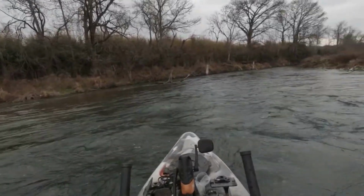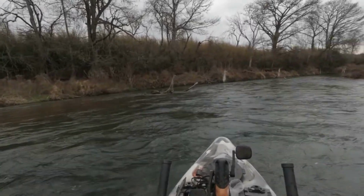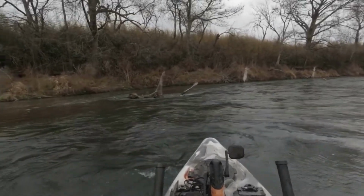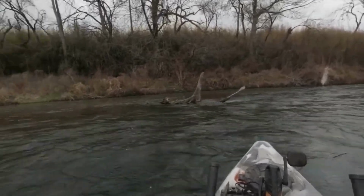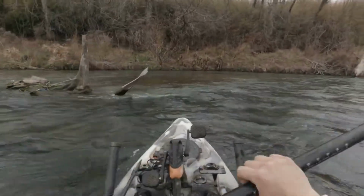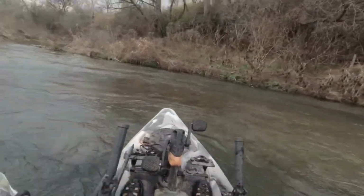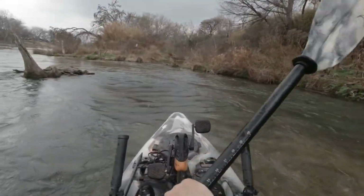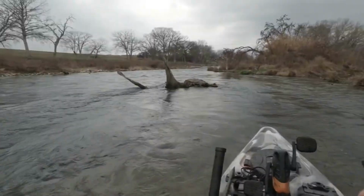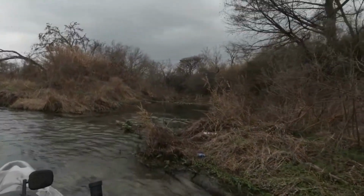Okay, not gonna do it that way. Try it this way. If I can go behind the log. It looks like it dies down some here. Okay. Yeah. Oh. Behind the log it is. Okay. And this is where we're going.